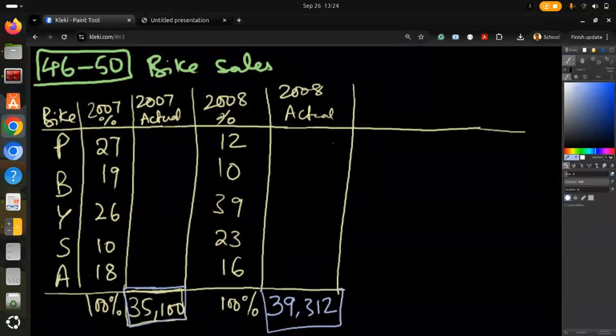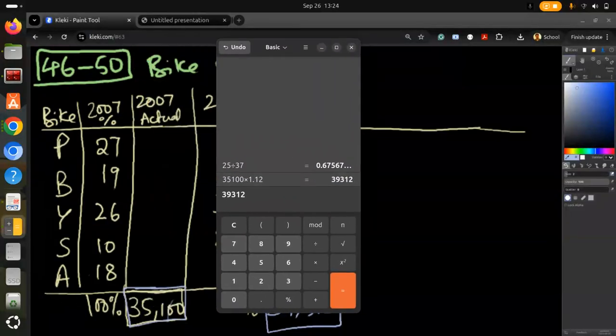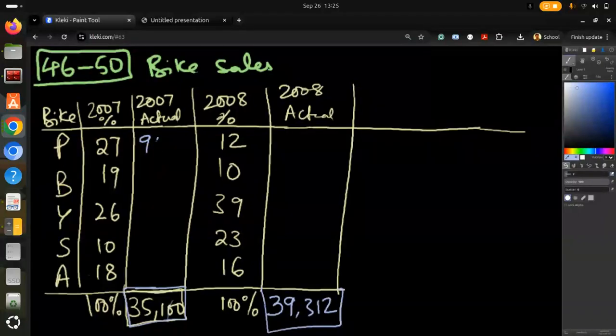Now let us quickly calculate these values. Here 35,100 times 27. I can simply say 351 times 27, because to convert to percentage these two zeros will anyway get cancelled. So let me go here and clear everything. 351 times 27 gives me 9,477.